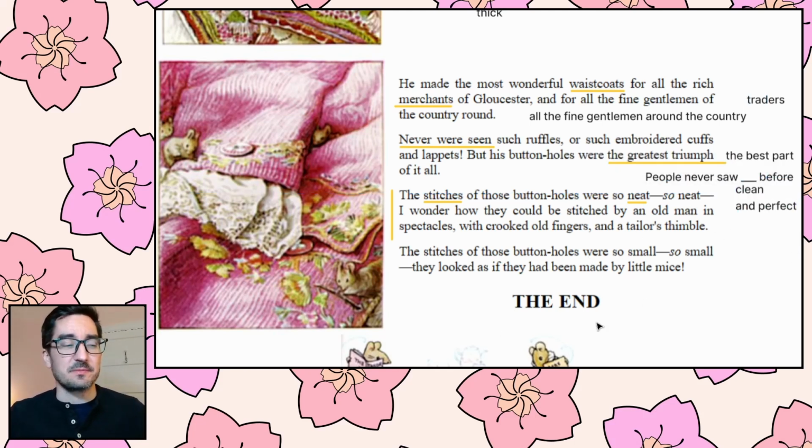So the stitches were so neat. I wonder how they could be stitched by an old man in spectacles. So the sewing is so perfect. How could an old man in spectacles do that? Remember, spectacles are glasses. S-P-E-C, spec, is always about your eyes. Spectacles are glasses. Okay? So I wonder how they could be stitched by an old man in spectacles with crooked old fingers. So we talked about how his fingers are not straight, they're crooked. And a tailor's thimble. A thimble is the thing you put on your thumb. It's too amazing. They're too perfect for this old man with his bad fingers. He can't do that. No way.